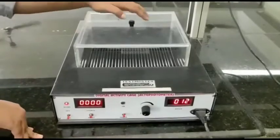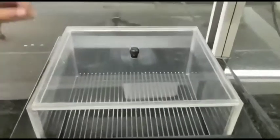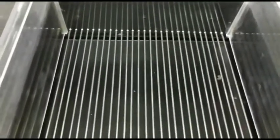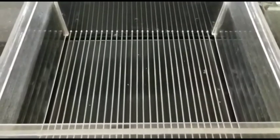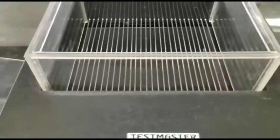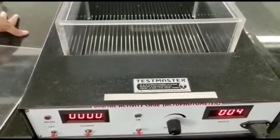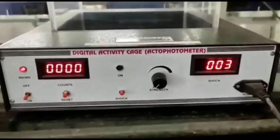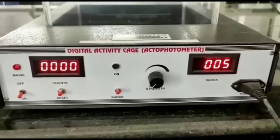Here you saw some switches. Actually here the circuits are. When you place some rodents here, some electrical impulses will be passed from the circuits. Okay, that means you provide a shock to the rodents and they give some impulses in reply to these shocks. Then we can measure how many impulses they give. That way we can measure the locomotor activity of the drug.